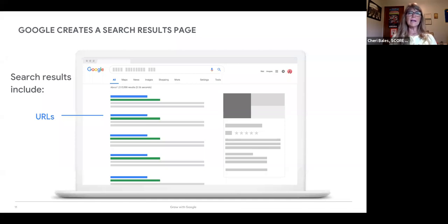The blue line is the URL or the website address for the particular business or article or page that shows up in the search results that they want to present to you. So they're saying, hey, here's some URLs. What do you think? Do any of these suit you?